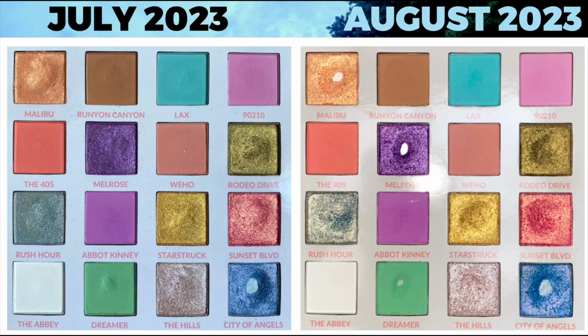So last update I had only used it once, and this month I used it 16 more times to get the pan. So I hit pan on this one after 17 uses. It's a huge pan. I did not use it after hitting pan on this eyeshadow. I just love how it looks on the lower lash line. I would use it on my outer lid to kind of blend my lid shade with my outer V sort of dark shade. So it's a lovely shade for that.